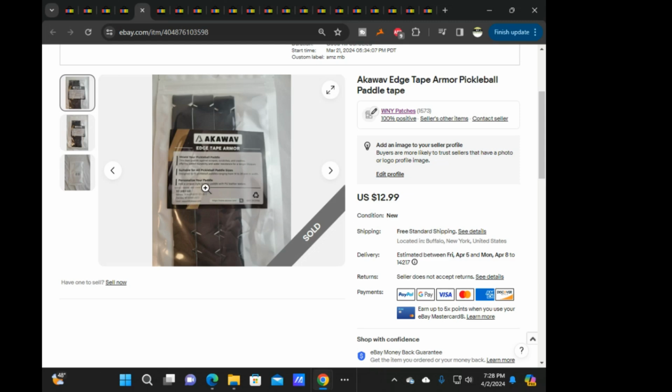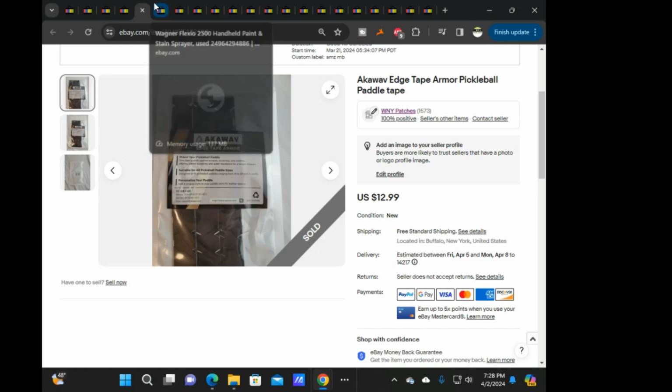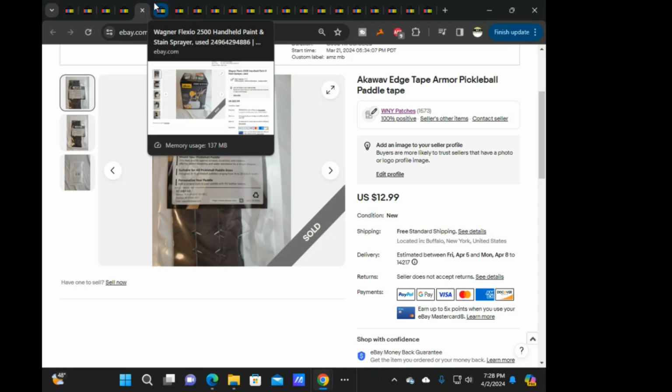And when I listed this, I didn't realize I didn't put a quantity on this. So when I saw this sold, I redid the listing with the quantity that I have. This came from the Amazon mystery box that my brother got from the new pallet place.